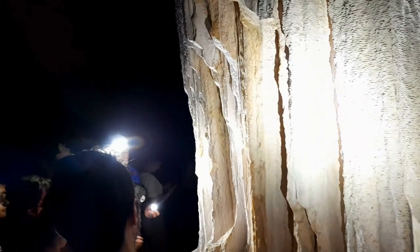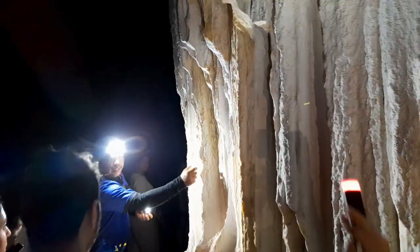It's very dark in that cave and the ground is very uneven with some drop-offs and step-ups, and you need to be very careful. If your phone has a torch, that would be very handy to look at the ground to see where you're going.